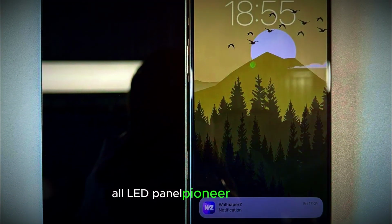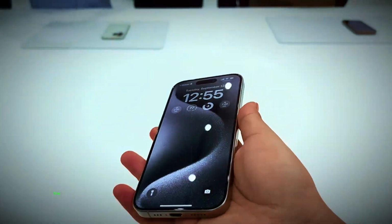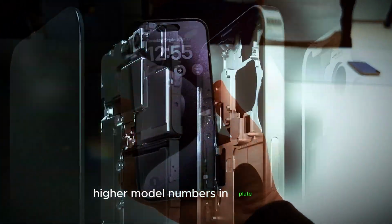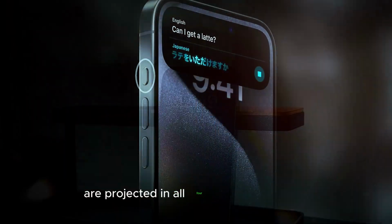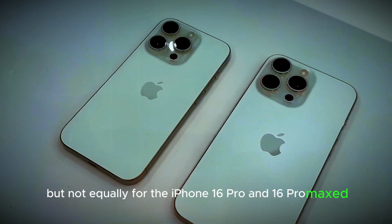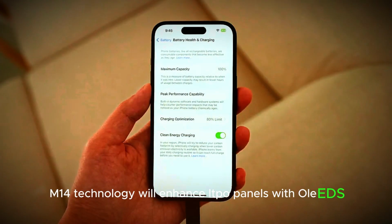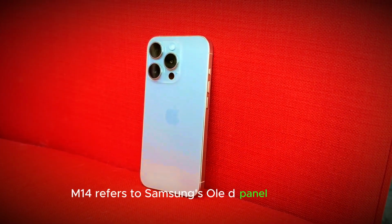OLED panel pioneer Samsung uses cutting-edge materials to build high-performance panels. The M series features their most sophisticated displays, higher model numbers, and plate quality. Samsung OLED displays are projected in all four iPhone 16 models, but not equally. For the iPhone 16 Pro and 16 Pro Max, M14 technology will enhance LTPO panels with OLEDs. For those misinformed, M14 refers to Samsung's OLED panel materials.